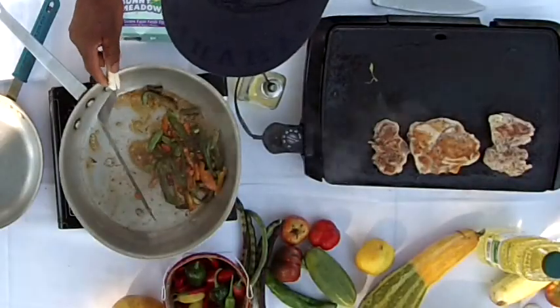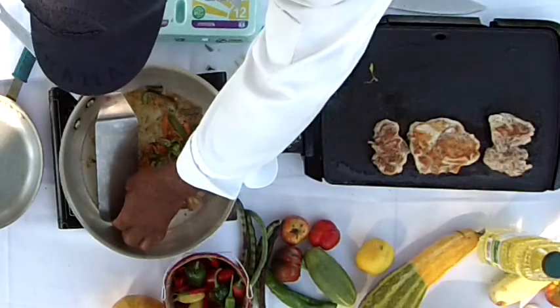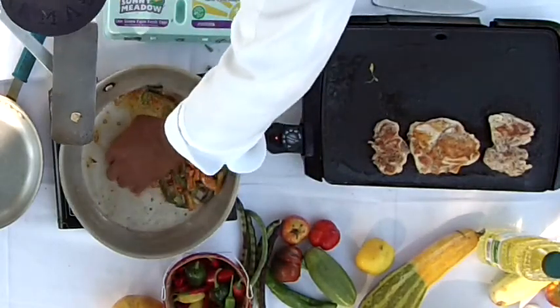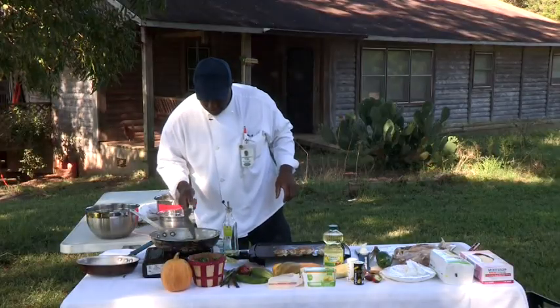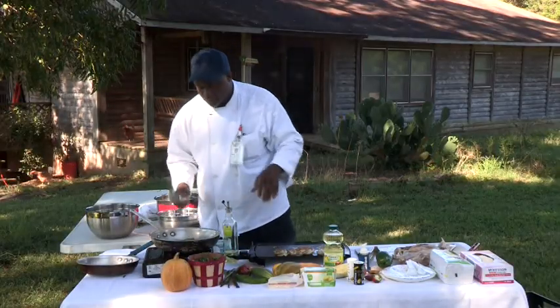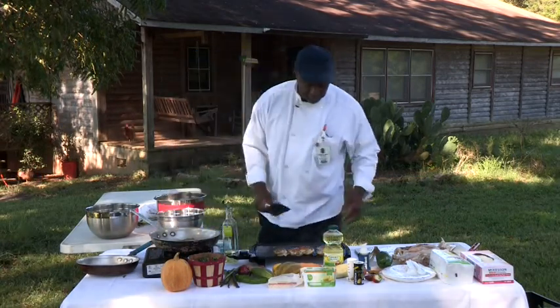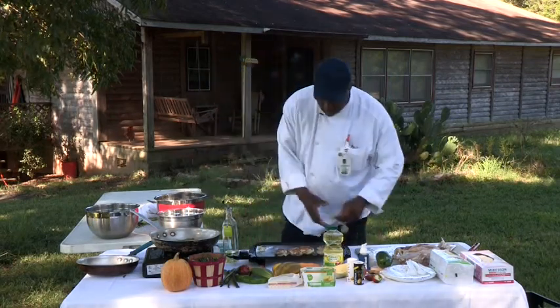Now, I want to show you something. Look at that pea. I hope you can get a good shot of that. That pea comes from that. And this is just going to be all natural flavor. All right. I'm going to set that to the side while I contend with my chicken some more.